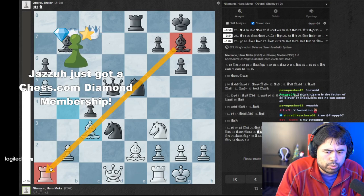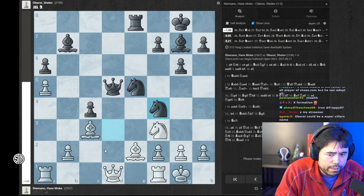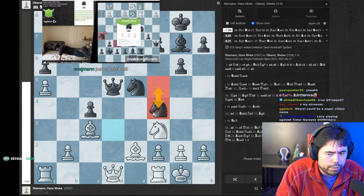So knight to f4 is played here. Very, very good move by Oberoi, again putting the knight on f4. Anytime you get a knight on f4 or f5, it should be pretty strong when it can't be removed right away. So rook e1 is played here.